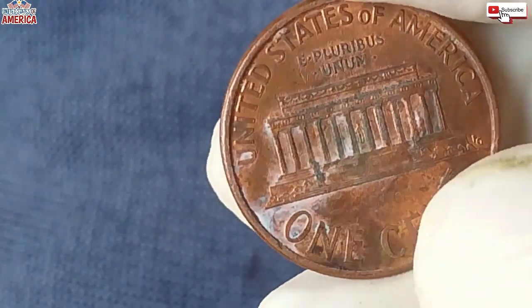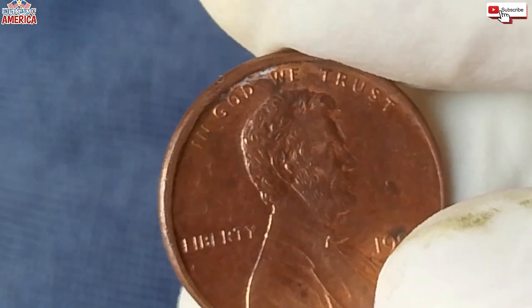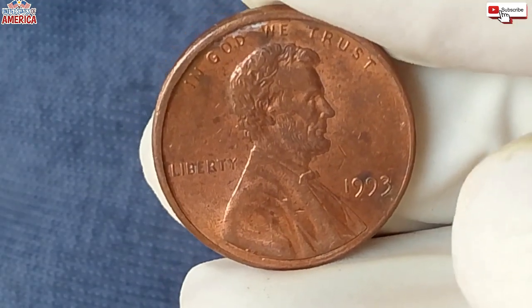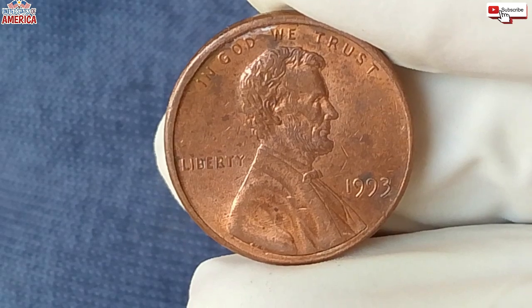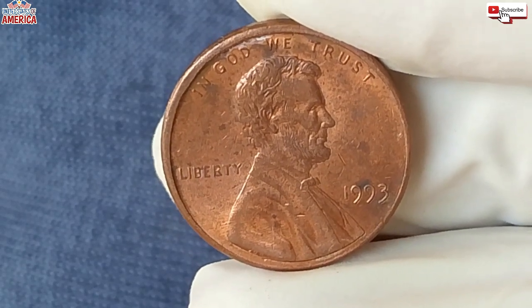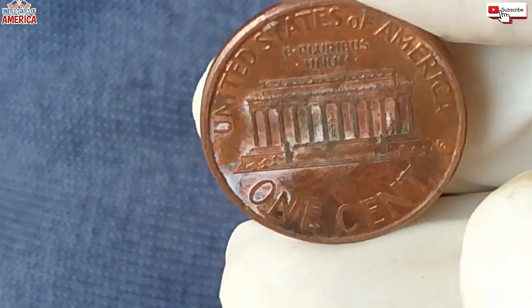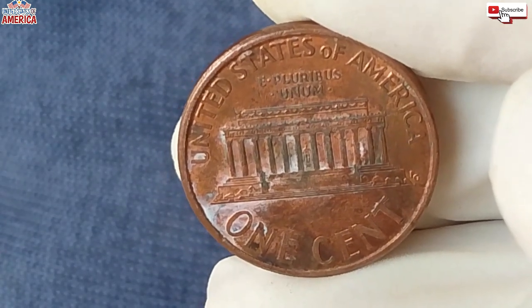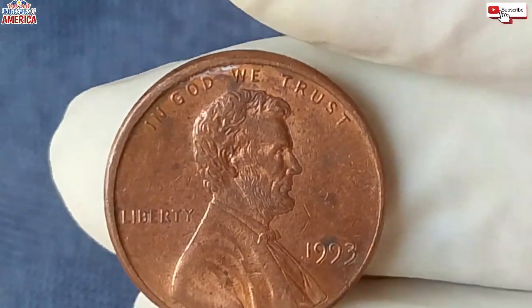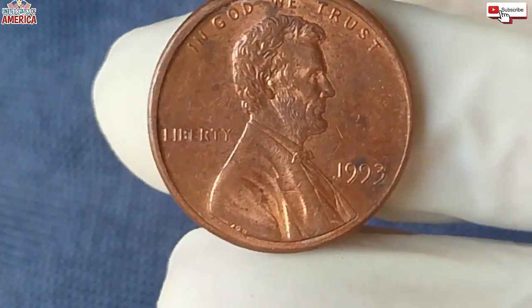Now, let's dive deeper into the specifics of the coin. The 1993 penny, when struck correctly, is made of a copper-plated zinc composition, just like the majority of U.S. pennies produced since 1982. It's not a particularly valuable metal in itself, which is part of what makes the story of the 1993 penny even more fascinating. It's not the material of the coin that has made it so sought after, but the rare error that turned it into a piece of history.